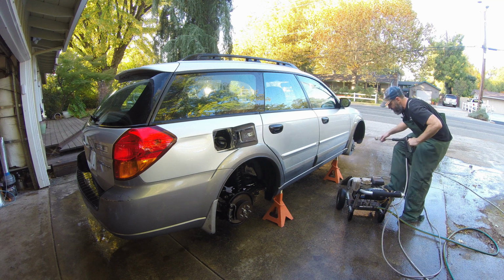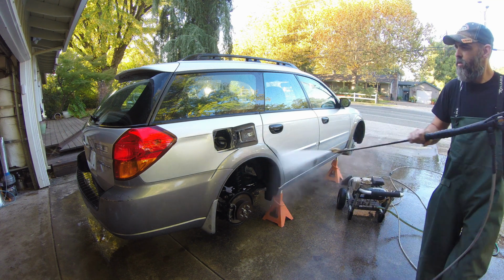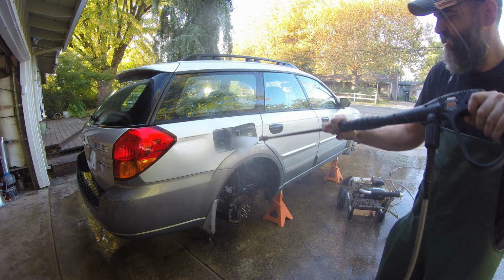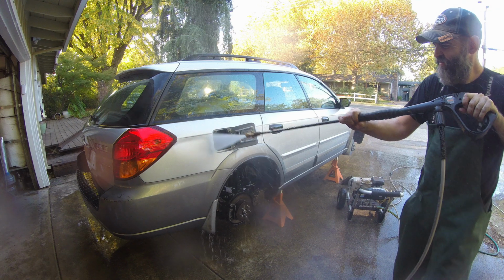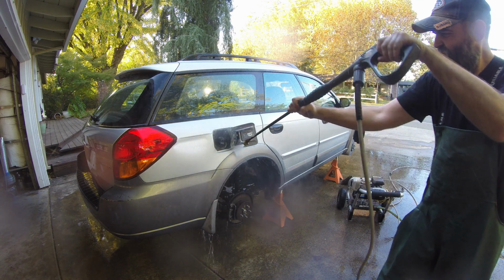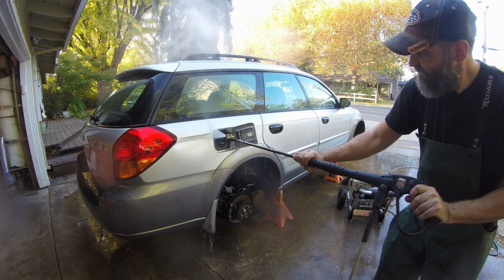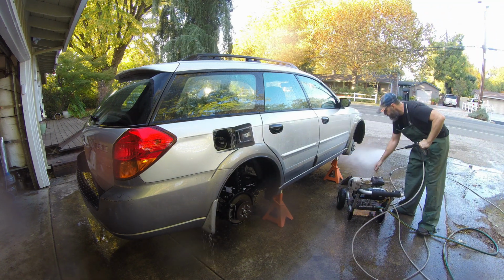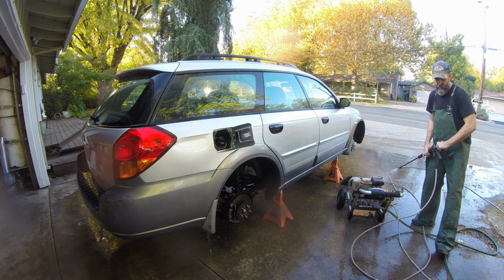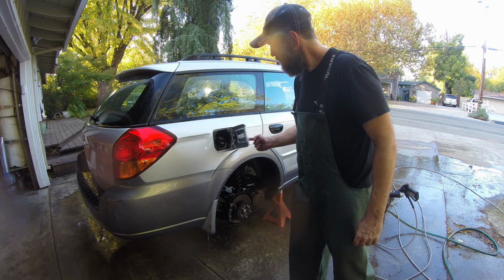I said something along the lines of, you didn't think we weren't gonna, did you? Something to that effect. Nobody ever cleans underneath their gas cap, or the fuel cap cover, I guess. Yep.